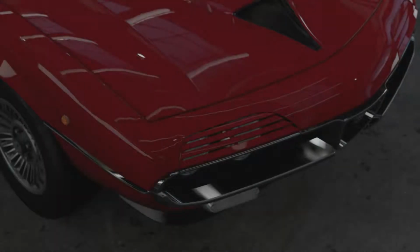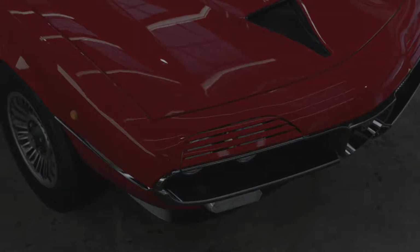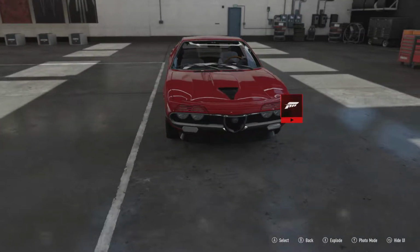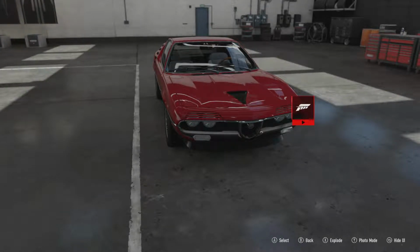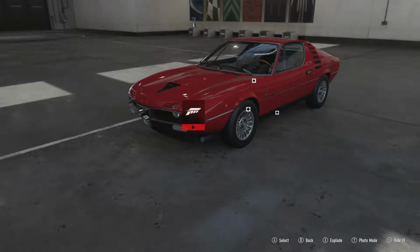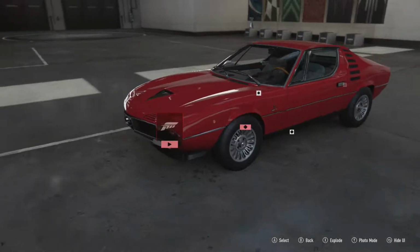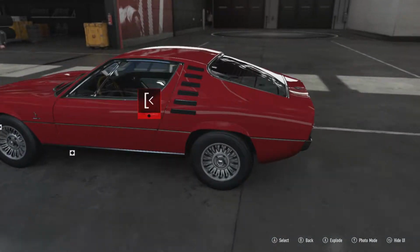Now this is a 2+2 coupe that was produced from 1970 to 1977, and it was styled by Bertone, and only 3,900 were built. It was also more expensive than the Jaguar E-Type and Porsche 911, which is hard to believe once you start looking at the performance parts of this car, but we'll take a look around it first.